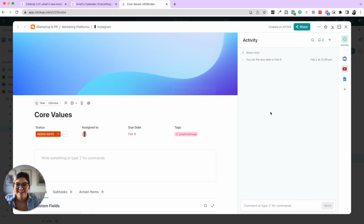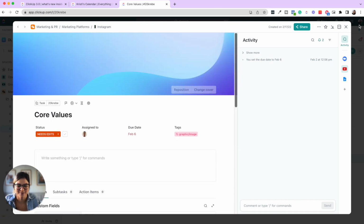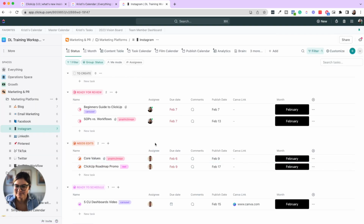Okay, so that's enough for the task view. I feel like we're going to have a more in-depth video going through a bunch of different things, but I wanted to show you just some of my favorite features so far.